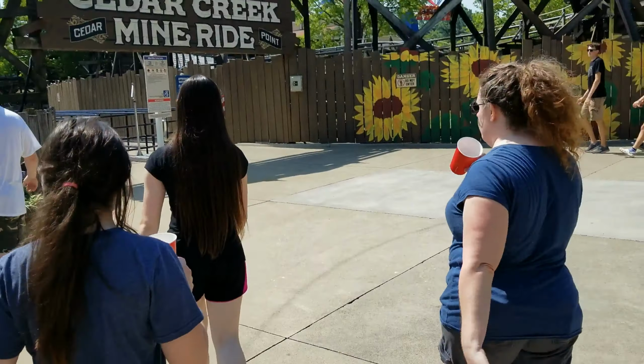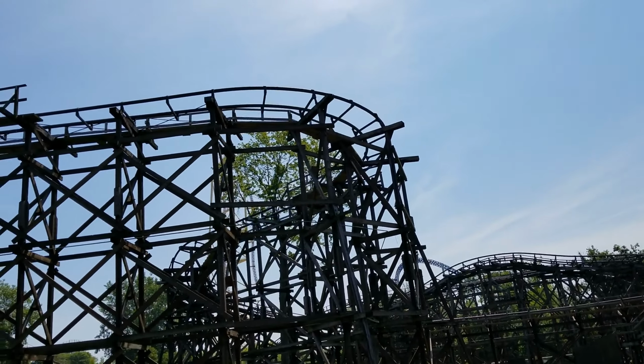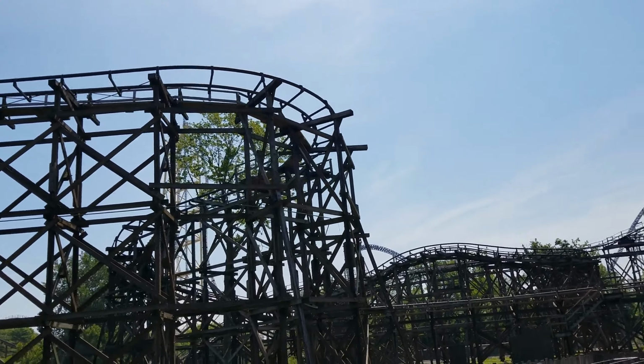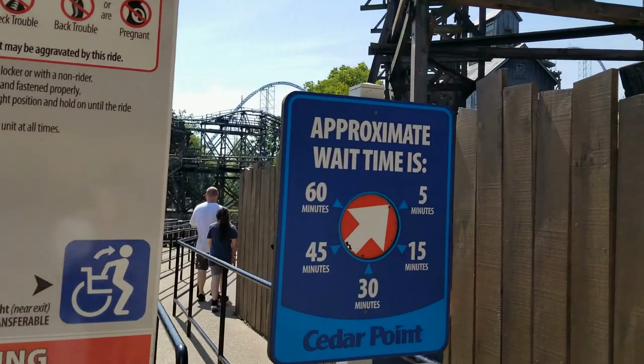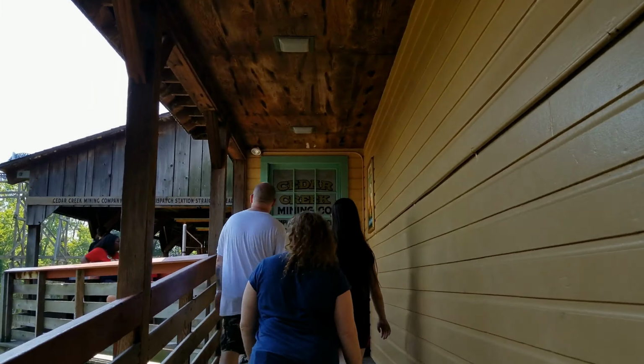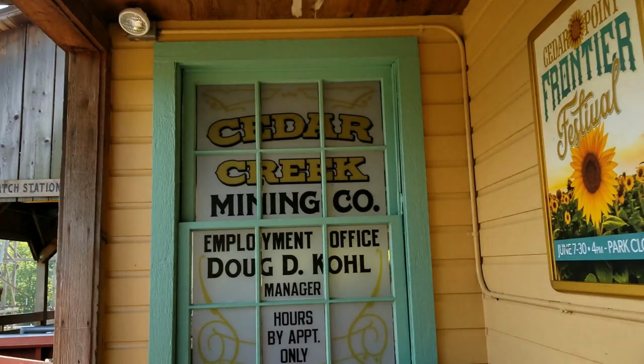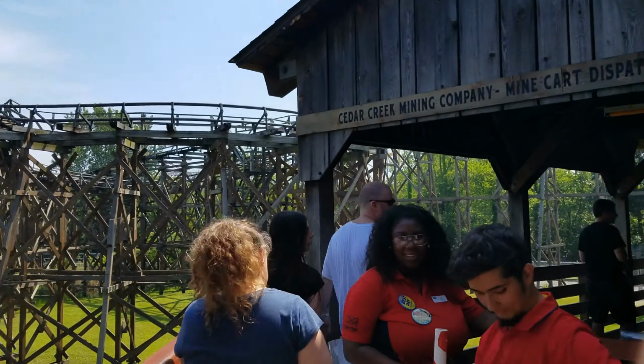Nobody even at the gate. All right. It looks like we're going on the mine ride now, which is hilarious. I didn't even know it was still here. It's so old and rickety. And ride number 3, the mine ride. Hold on to your britches, folks. I think I rode this ride in like 1997, maybe? I don't know, but there's not much to it. It's old and rickety, like I said.